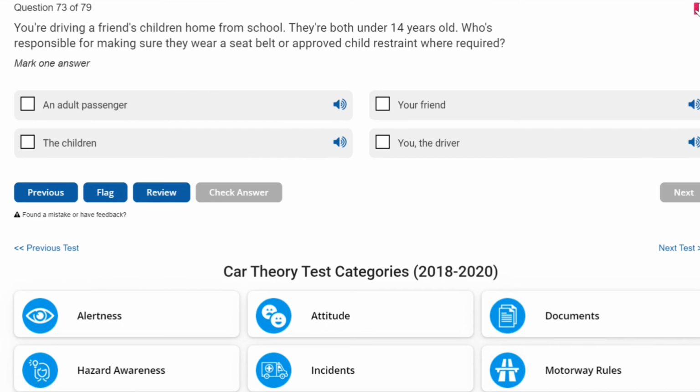You're driving a friend's children home from school. They're both under 14 years old. Who's responsible for making sure they wear a seatbelt or approved child restraint where required? An adult passenger. Your friend. The children. You, the driver.